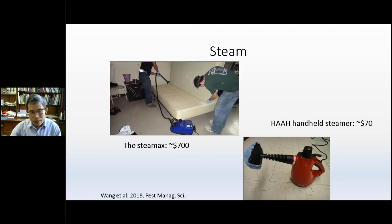We found that using steam is a very convenient and effective method to control bed bugs. It can kill bed bugs instantly. There are different kinds of steamers. The consumer grade steamer can be as little as $70 per piece, or the professional steamers can cost from $700 to $1,500.